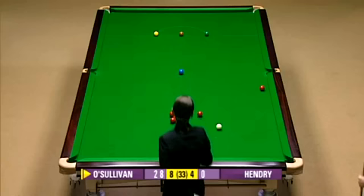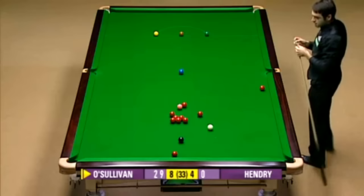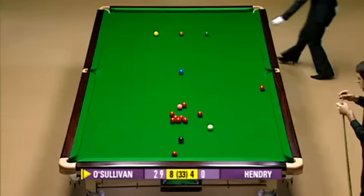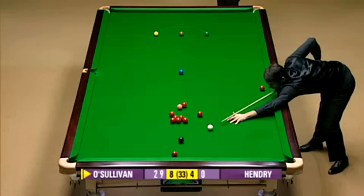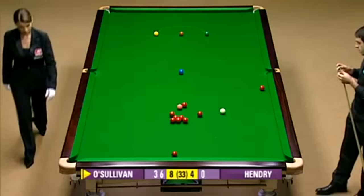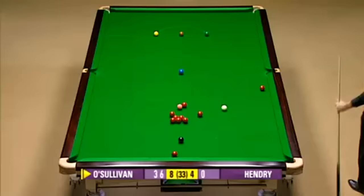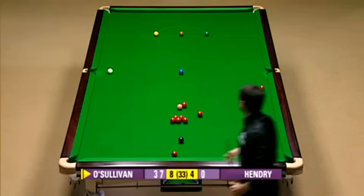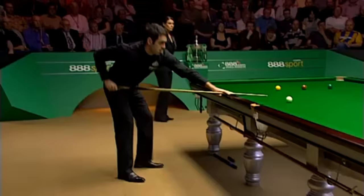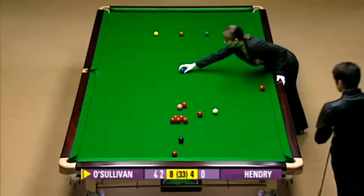Twenty-eight. Now, what sort of an angle has he got? Well, he's playing bottom and forward through, so back for the black. 29. Now, could he play the cannon onto the reds? Just got to avoid the red near the top cushion, or just play for another loose one. That's what he's doing. Always had to. 36. Judge the pace well there, because it wasn't obvious, the red. But he's nicely on this, up for the blue. 37. 42.